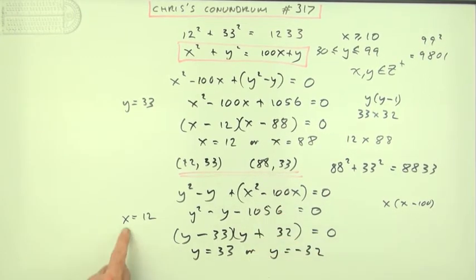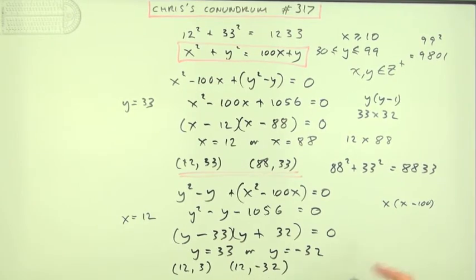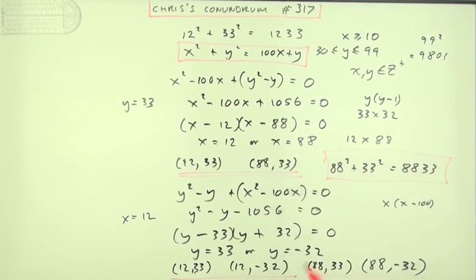Also know that 88 is a value for x. But 88 is going to give me the same solutions, because 88 will just be the symmetrical one to this, because I'll have an 88 times a negative 12, which is the same number here, so it'll give the same results. So this gives me a pairing here. This says for 12, I can have 33. So I had that already. For 12, I can have negative 32, but it also worked for the 88. So for 88, I can have the 33. And for 88, I can have the negative 32. But I was only interested in the positive numbers, so out of the 4 solutions, it was only these two that I wanted, the 1233 and the 8833.